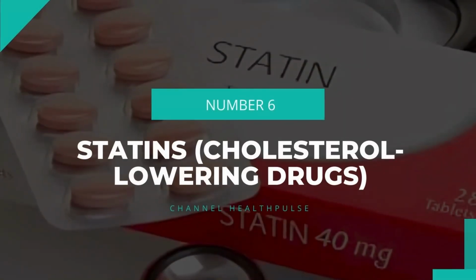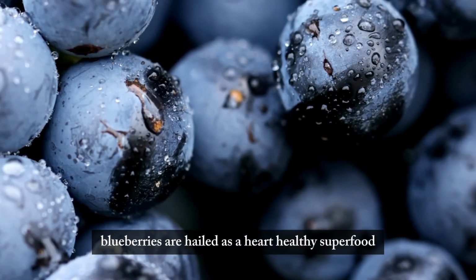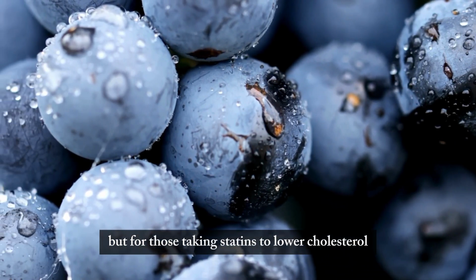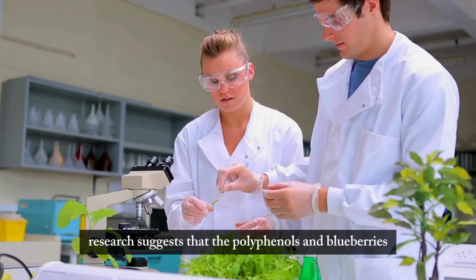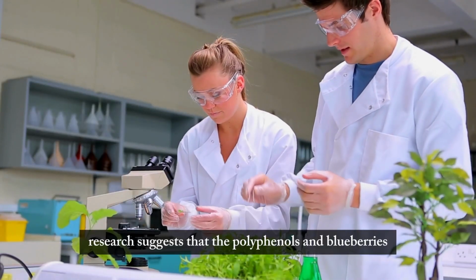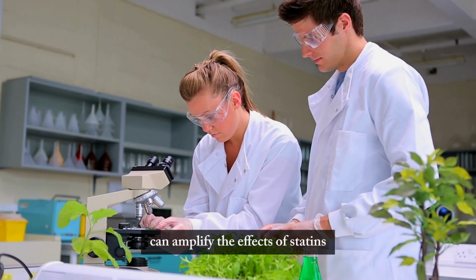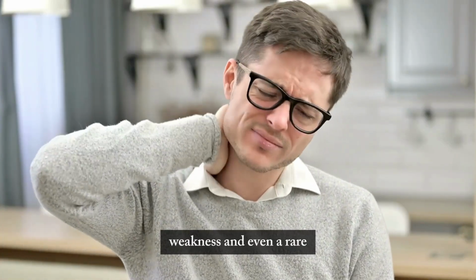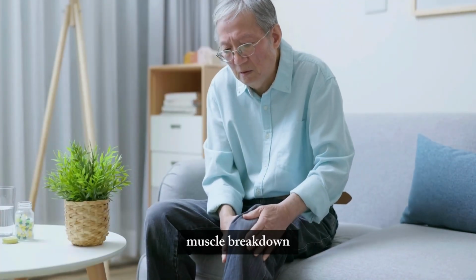Number 6. Statins, cholesterol-lowering drugs. Blueberries are hailed as a heart-healthy superfood, but for those taking statins to lower cholesterol, these tiny berries could have an unexpected downside. Research suggests that the polyphenols in blueberries, while beneficial for many, can amplify the effects of statins, leading to an increased risk of muscle pain, weakness, and even a rare but serious condition called rhabdomyolysis, muscle breakdown.